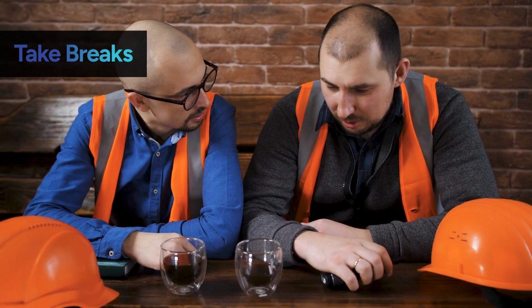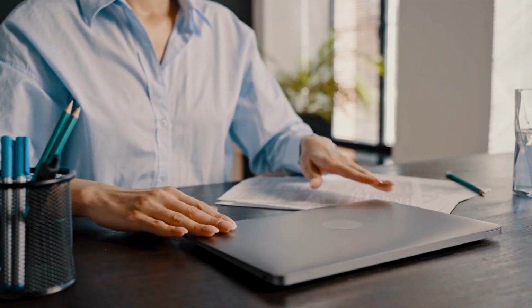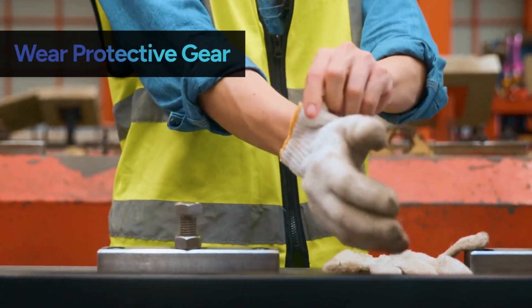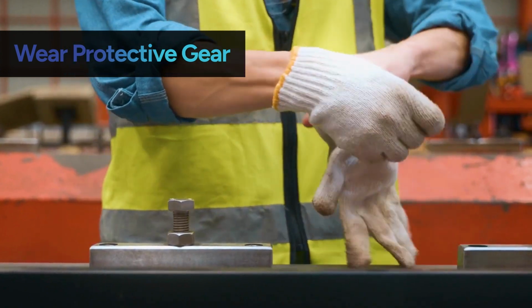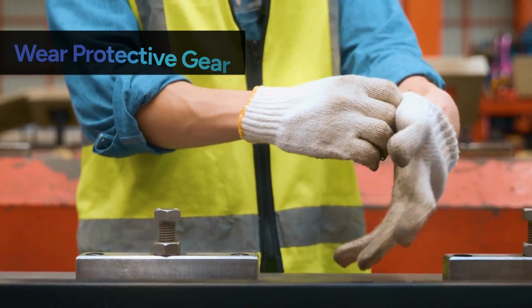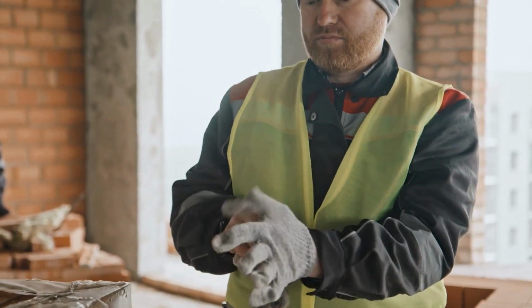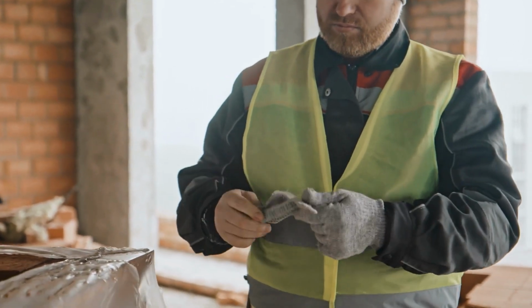Next up, take breaks. Giving our hands and wrists a break from repetitive tasks is essential. Taking regular breaks to stretch, move, and rest our hands can help prevent overuse injuries. Wear protective gear. When working with machinery, tools, or in possibly hazardous environments, wearing appropriate protective gloves can help prevent cuts, scrapes, and other hand injuries.